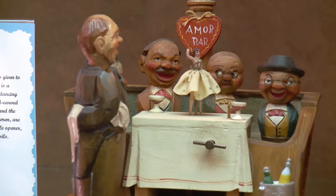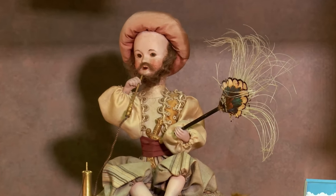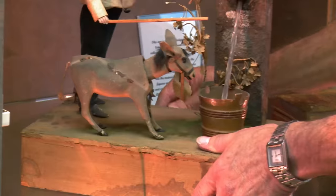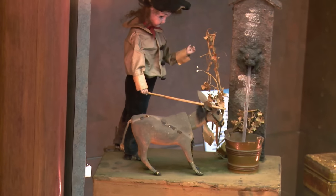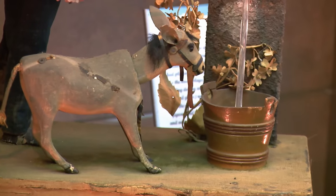Some of these spin, some dance, some even smoke. You could put a cigarette on there, and then as you wind it up, it would actually smoke. Well, of course, we can't do that in here. But this one down here is about 170 years old, built on, you can lead a horse to water, but you can't make him drink. Look at the way the water flows down. You see, he's hitting on the head, but he won't drink. That's right. Drink, donkey, drink!